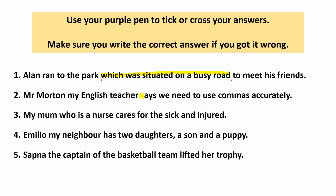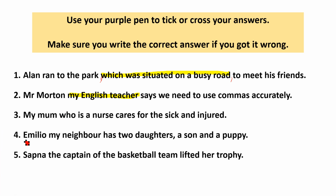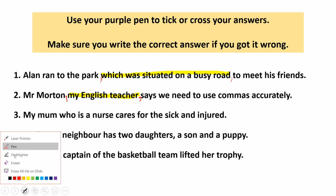It's not the beginning and it's not the end because I know that an embedded clause is in the middle. So I think it's this one here. And I'm going to check by reading it aloud without the embedded clause. Mr. Morton says we need to use commas accurately. That makes sense. So I know that's right, which means I can sandwich the embedded clause with my comma there and my comma there. Okay, let's look at number 3, 4, and 5.